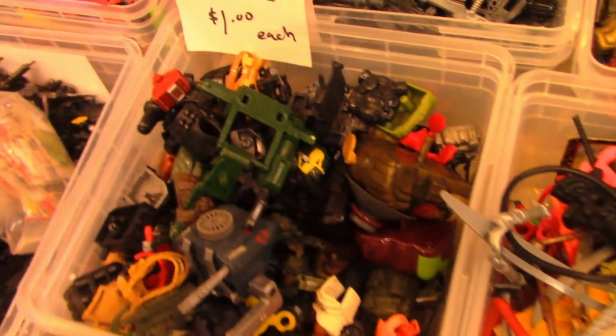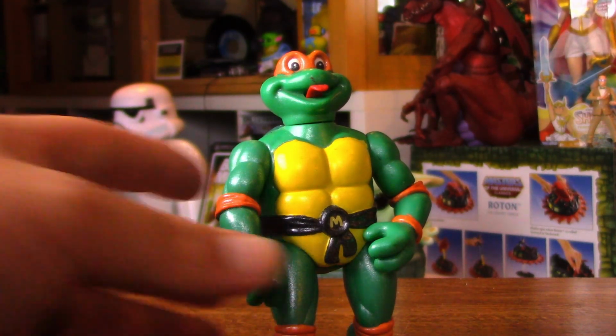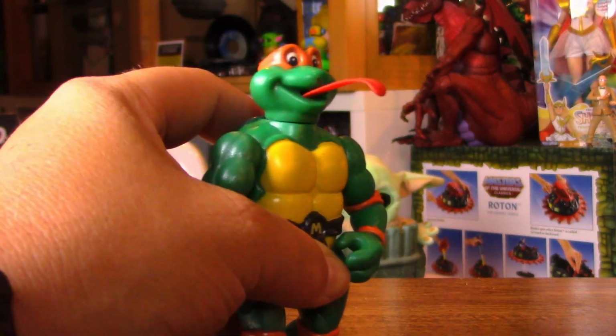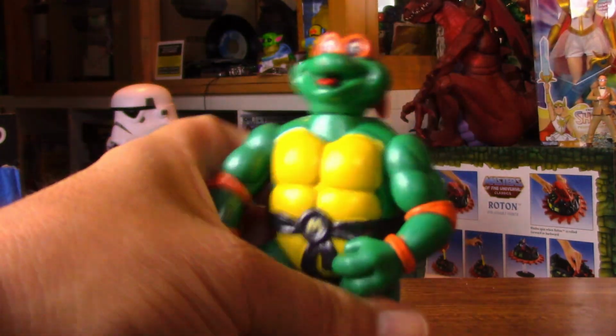In his turtle bin, I found a cartoon Michelangelo. This one is the figure that's more based on the cartoon look, but has a wacky feature. It has a tongue sticking out feature, which is a better feature for a frog character than a turtle. But these guys are cool, the Toon Turtles, and I couldn't leave them behind for the price.